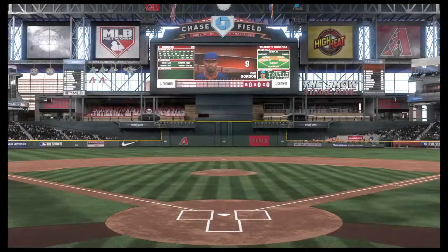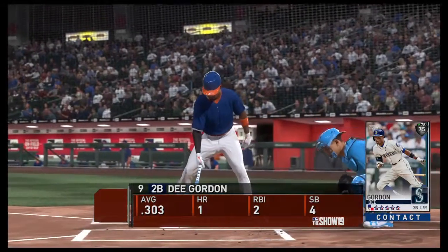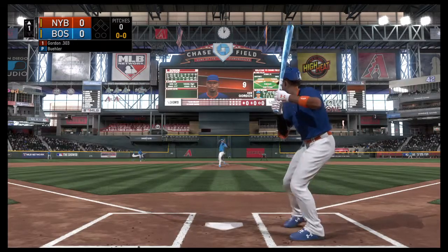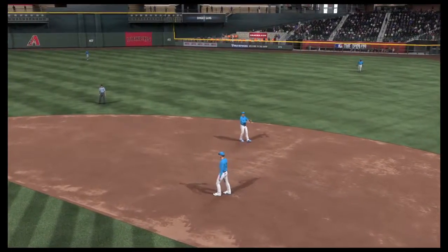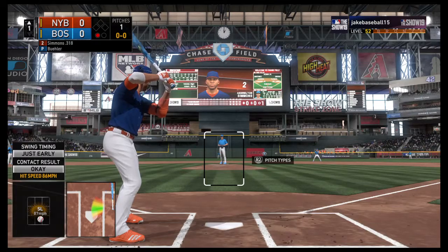From Phoenix, Arizona, players and fans alike are enjoying the luxury of the closed roof. Here's D. Gordon now, and we are ready for some daytime baseball. For New York, the first pitch of the at-bat. D. Gordon. Line shot to first, and there's one away. So the bases are empty with one man gone.